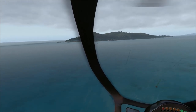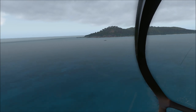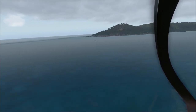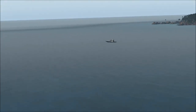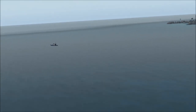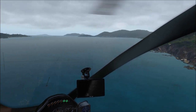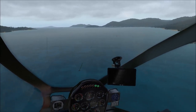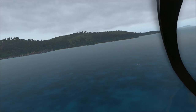Over there, you will notice there is a yacht, and it is actually moving. That is a part of the scenery. That is not a default X-Plane yacht. That actually comes with the scenery. Use magic binoculars there. If I had to guess, I'd say that's probably a Carver, probably a 55 or a 60-foot yacht. One of them fishing-type boats. But pretty cool stuff that you're going to be seeing a lot of in the Seychelles scenery.